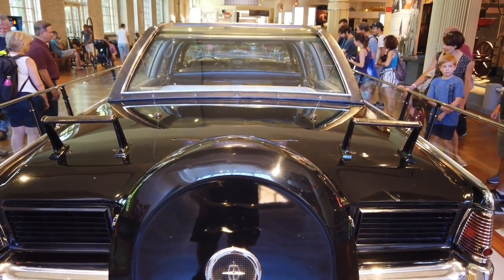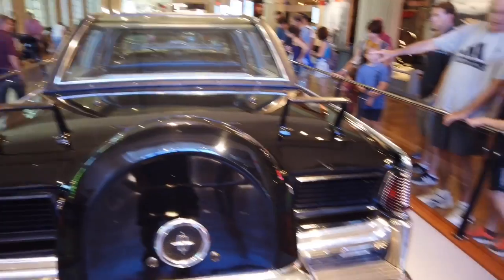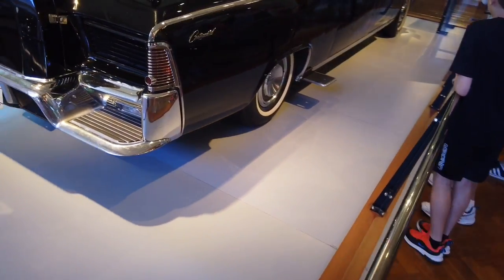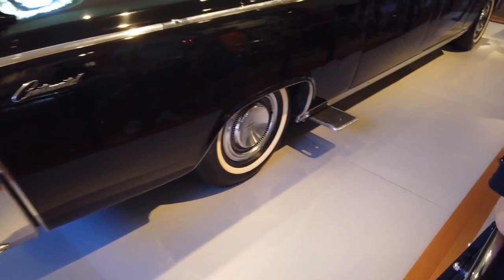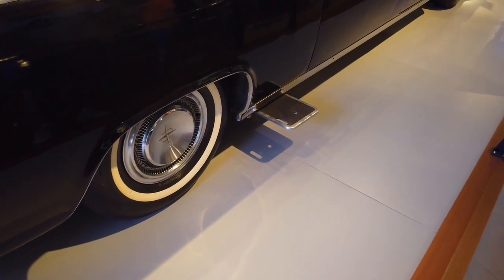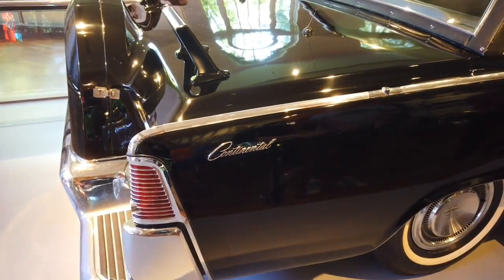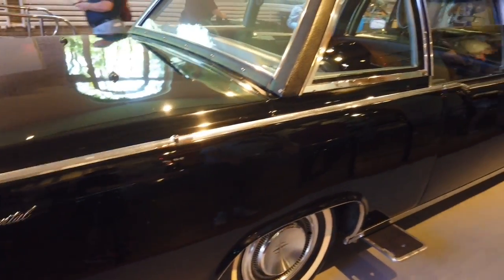Just from all sides and all angles. There's the Secret Service footsteps on the side so they can hang on. That's wild. That's incredible.